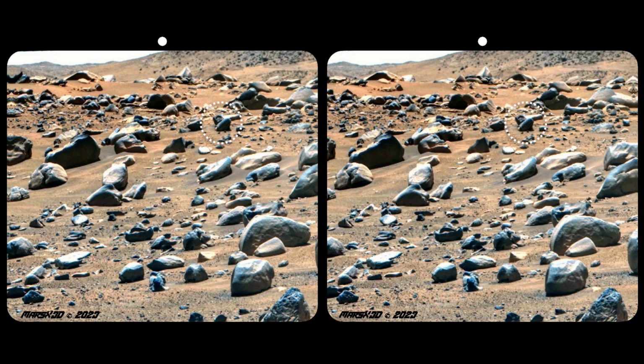We have a nice selection of what I believe are artifacts in this episode, and this is something that Sarah Runcie pointed out in Percy 766. Pretty good sized chunk there inside the circle.